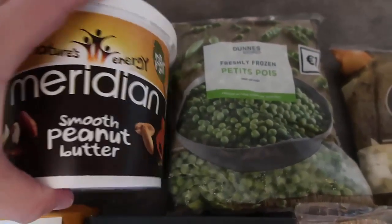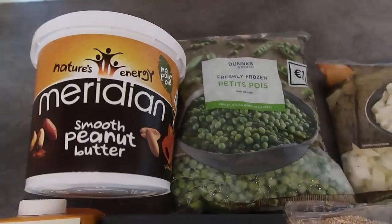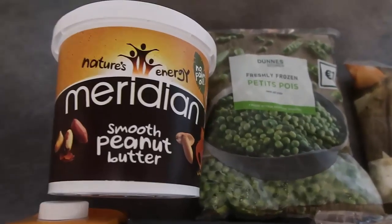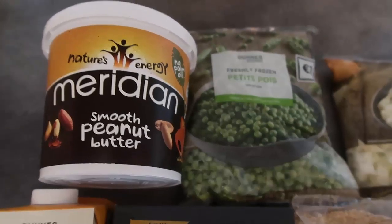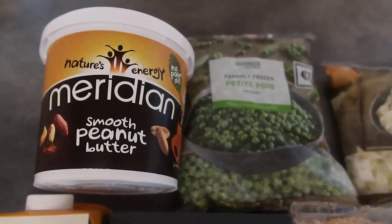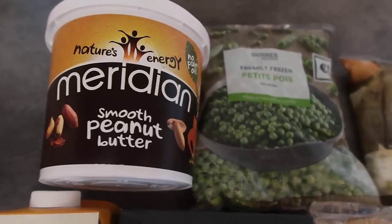It's been €5 for this enormous tub full of peanut butter, and I've probably still got about 8 of them in my cupboard. I don't have much cupboard space, and most of it is taken up by peanut butter. My kids go through it so much. I go through it so much. I make my no-bake peanut butter cookies so often, and yeah, we go through so much peanut butter.